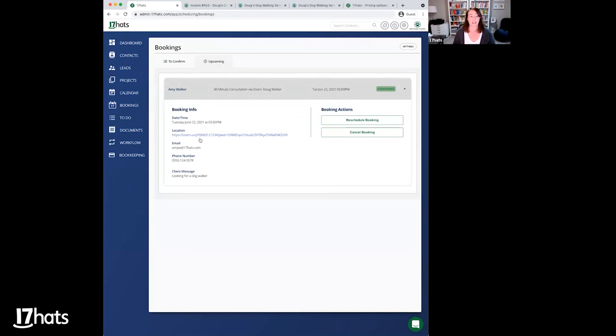We have the Zoom link already generated. We've got all of her contact information, and this all appears here on the bookings tab. It appears on your calendar, and it appears on Amy's project. The benefit of 17 Hats is that lots of information appears in lots of different places. It makes it really easy to know exactly what's going on with your clients from lots of different views inside the platform. From this view, we can also reschedule the booking or cancel the booking.